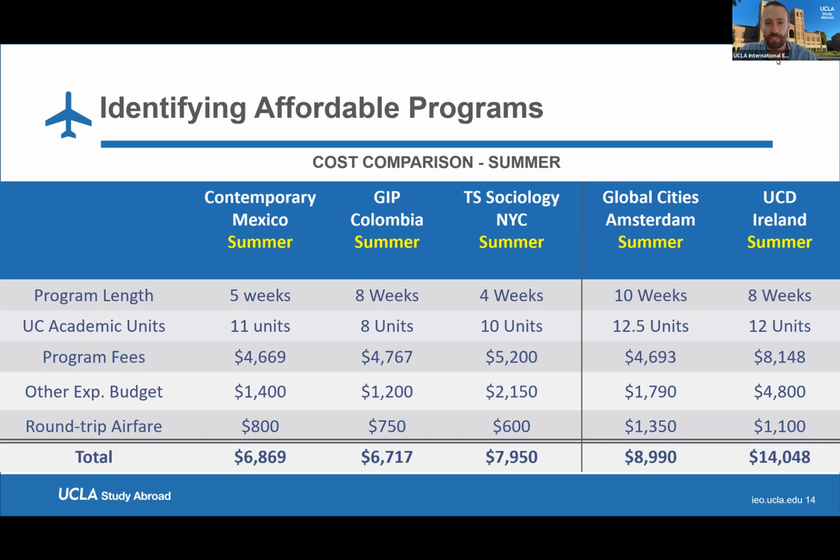And so we threw up here just some different options of what a budget might look like, whether you were doing a UCAP program, like the Contemporary Mexico program for 5 weeks, the Global Internship Program, let's say in Colombia for 8 weeks, travel study in New York for 4 weeks, the Global Cities Program in Amsterdam, which is 10 weeks, or UCD Ireland, so UC Dublin, for 8 weeks. You can notice all of these program lengths are different. They're in different places around the world. So we have North America with Mexico, we have Colombia and South America, North America with New York City, Europe with Amsterdam, Ireland, also Europe as well.